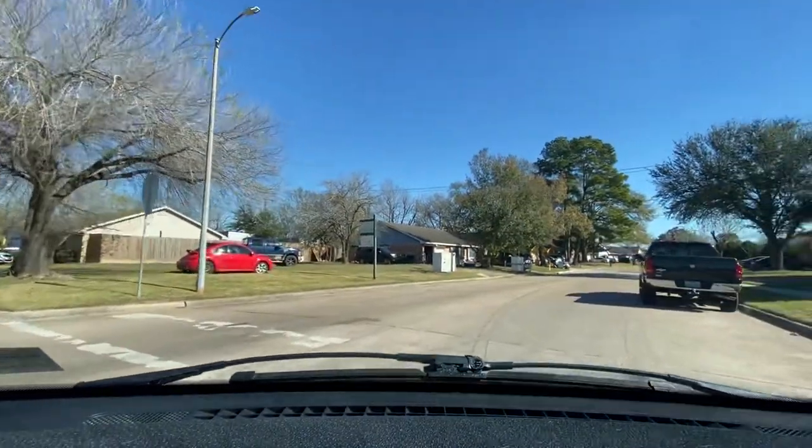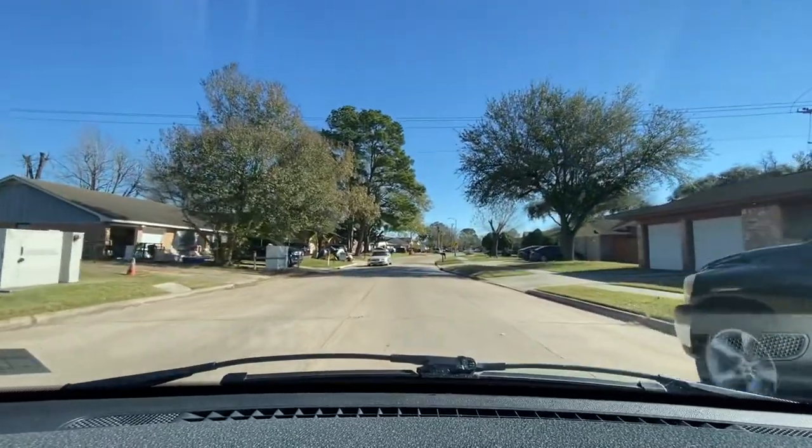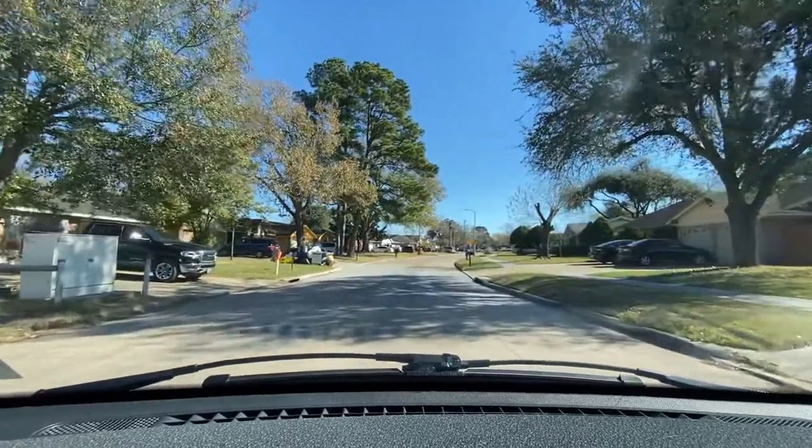It says, drive slowly. We love our children. These restrictions are enforced. North Green Ridge.